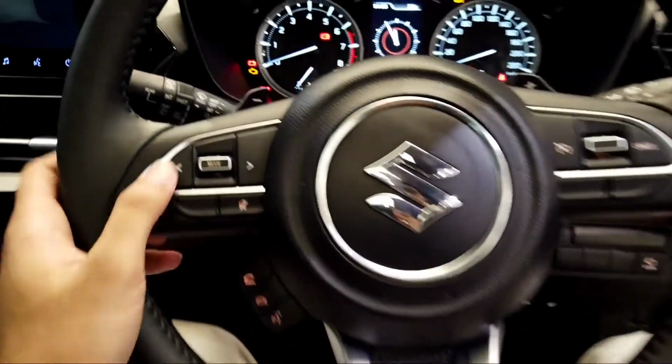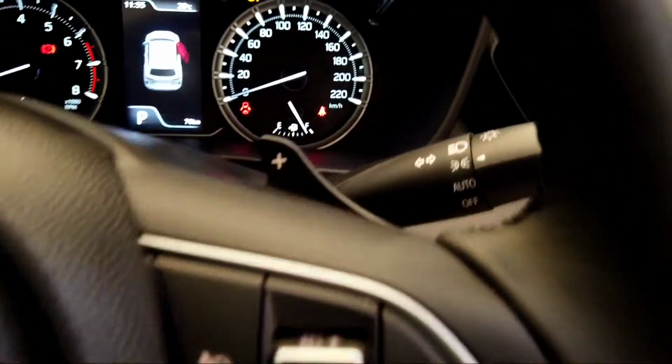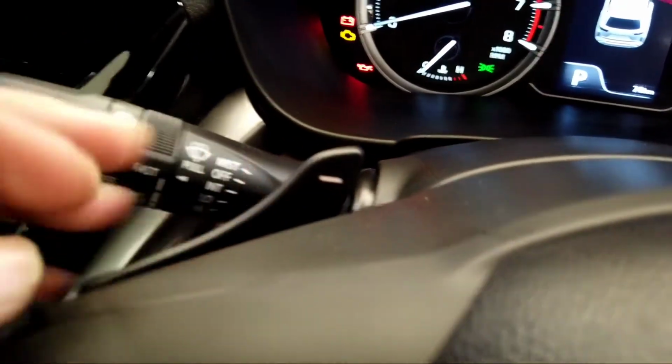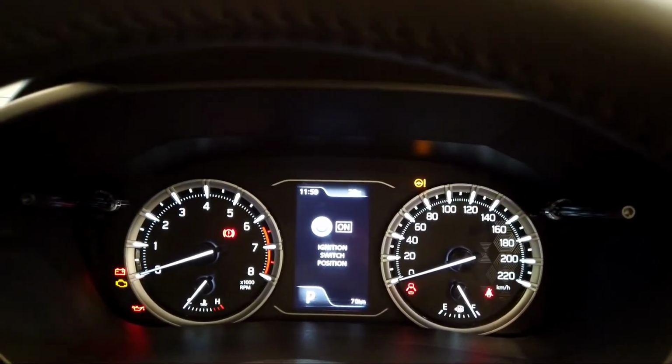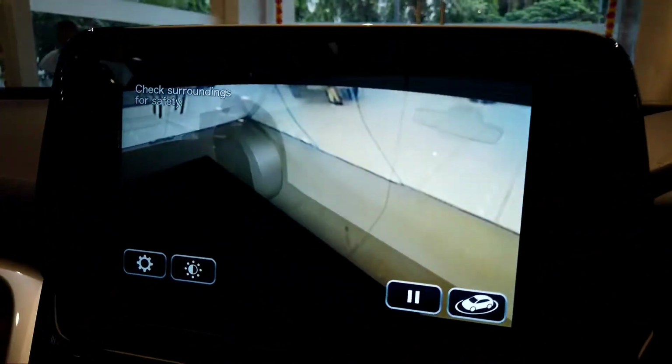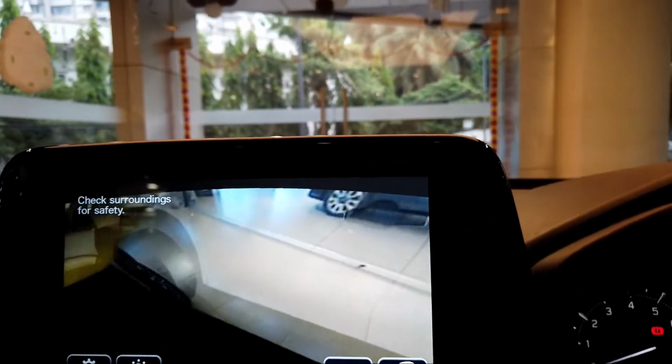It gets a 3-spoke steering wheel with silver inserts, and you get audio controls on the left, and it shows you the Suzuki logo as soon as the ignition is turned on. And on the right you get cruise control and paddle shifters as well. Left side is the wiper stalk, and on the right side you get the headlight stalk. And this is the analog digital speedometer, which we will come to in a bit, and this is the 360-degree camera in action as soon as the vehicle is turned on to get a view of what's around the car.